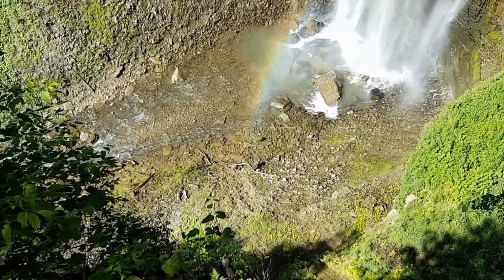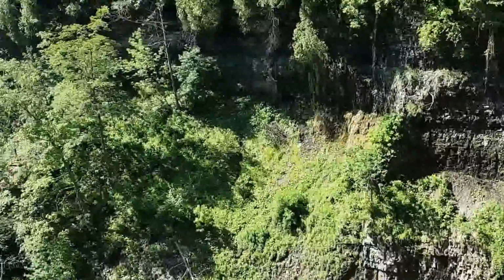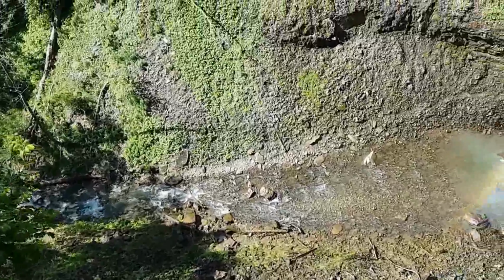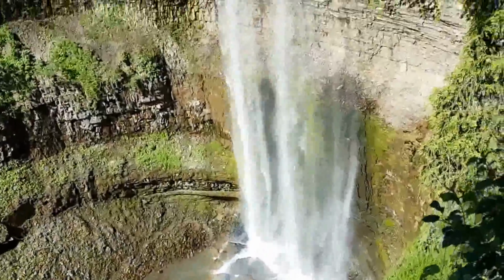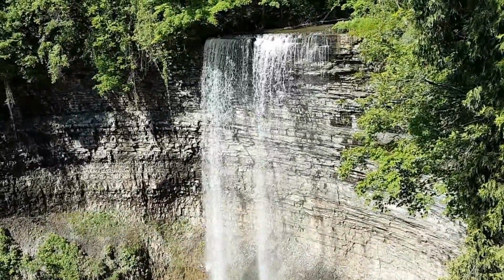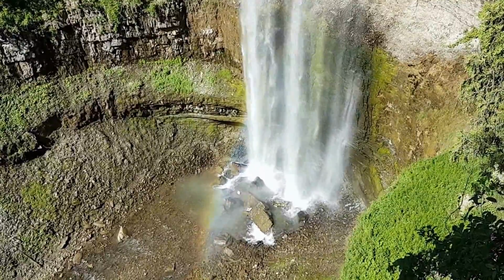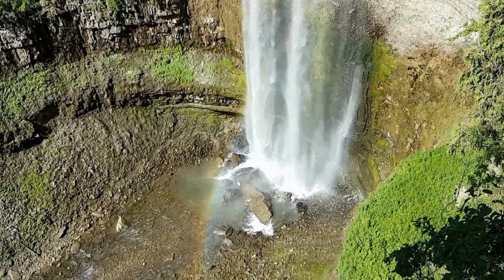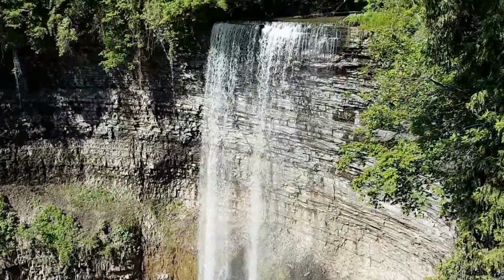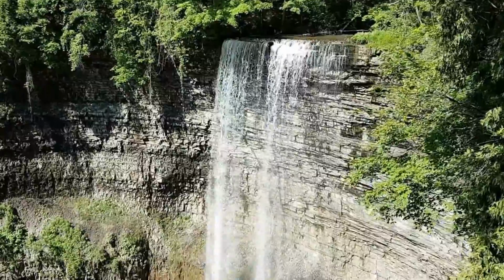That's a very long way down. I'll show you from this view. That is a beautiful waterfall. And this is the tallest that we have here. Look at the sound of that water. So yeah, guys, that is the Tus Falls for you guys.